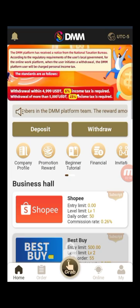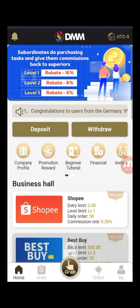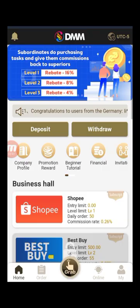Left at the top of the screen, you can see the company profile. What is the company profile? In the company profile, you can see the founders and the founder of Kushi Kamaya headquarters. You can see promotion rewards, these are the promotion reward details. I hope you understand. You can see invites 100, 500, 2000, 10,000 here. You can see the first deposits are 35.58. So let's go back down to the home screen. The beginner totals, the financial options. You can see here, let's go back to the home screen now.